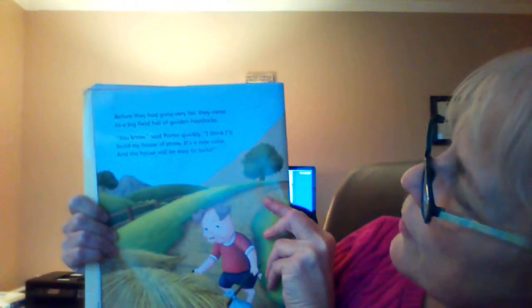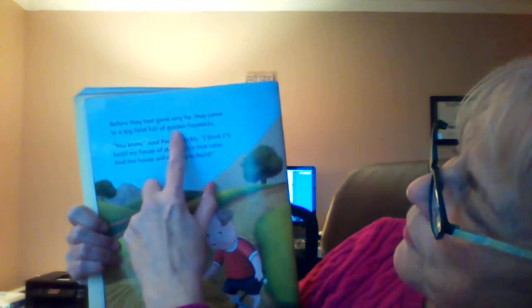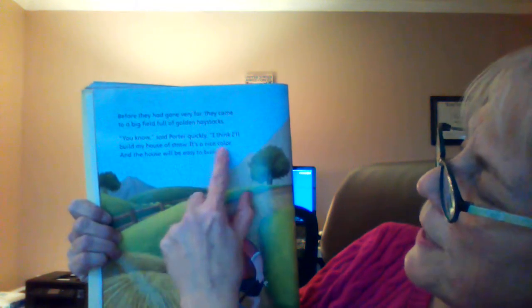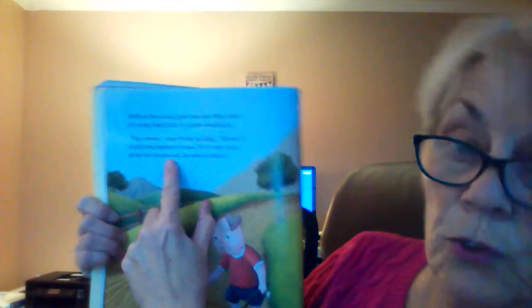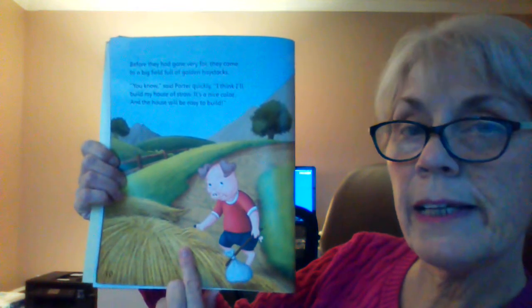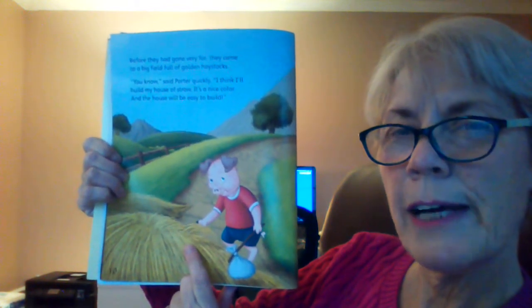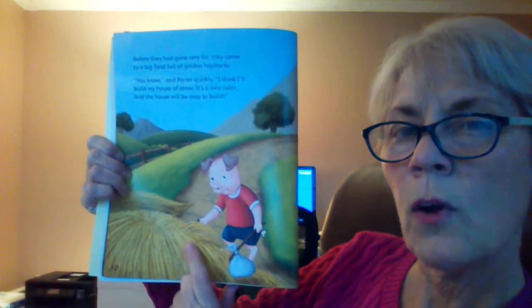Before they had gone very far, they came to a big field full of golden haystacks. "You know," said Porter quickly, "I think I'll build my house of straw. It's a nice color, and the house will be very easy to build." So he's taking the easy way, and he's going to build his house with straw or hay.